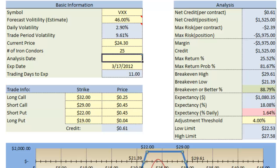Once again, running all the expectancy numbers, and that's just taking into account the risk and the reward of the whole trade, and figuring out what does that mean for us. If we win 9 times out of 10 and we lose 1 time out of 10, what's this thing average out to for a return? And our expectancy on this trade comes out to be 18%. Very, very good for a short-term trade like this. Our daily expectancy is 1.64%. I'm loving that number. Good number.